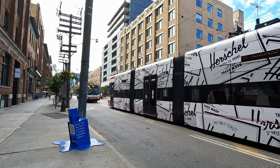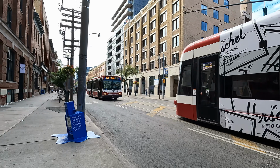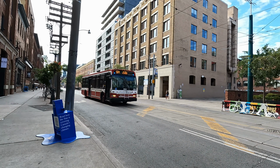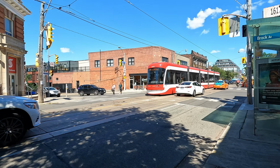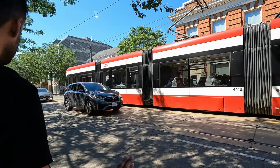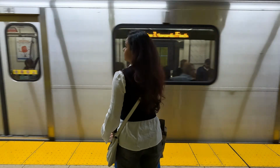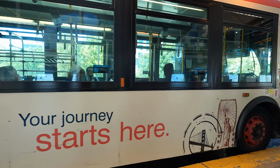But if you don't want to walk, you can take a few different modes of transport. But remember that getting around in Toronto is a task because traffic is insane and public transport is not the best. If you want to use public transit, there are streetcars or trams that run across downtown, making it very easy to commute. And there are subways, buses, and intercity trains called GO trains for longer distances.